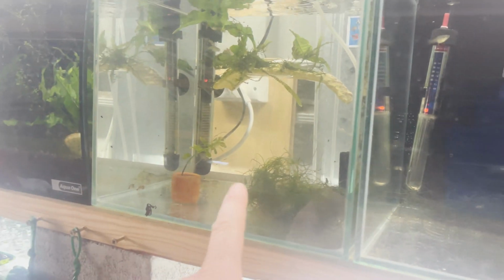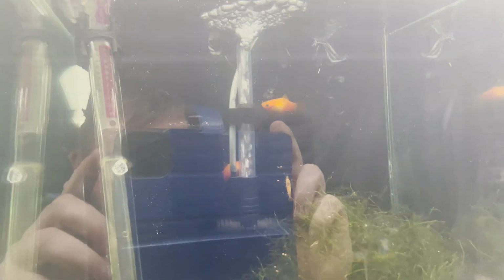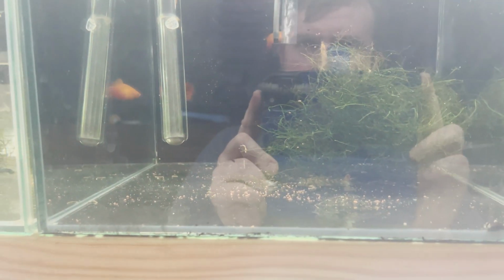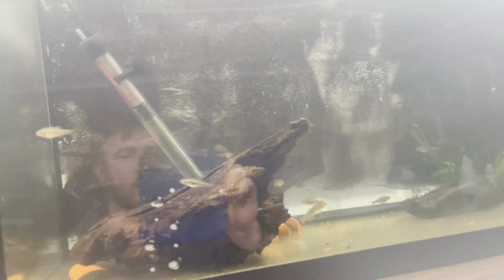Then I've also got mixed cherry shrimp in this one. I've got my red cherry shrimp in this one, and my orange cherry shrimp in this one, along with some sunset platies. I've got 2 females and a male in here. Both females look to be pregnant, so they should be having babies soon. I'll skip over that tank. We'll come back to that one.